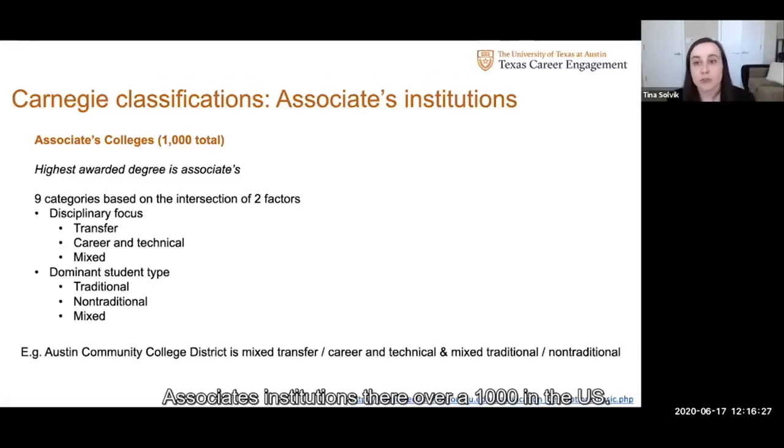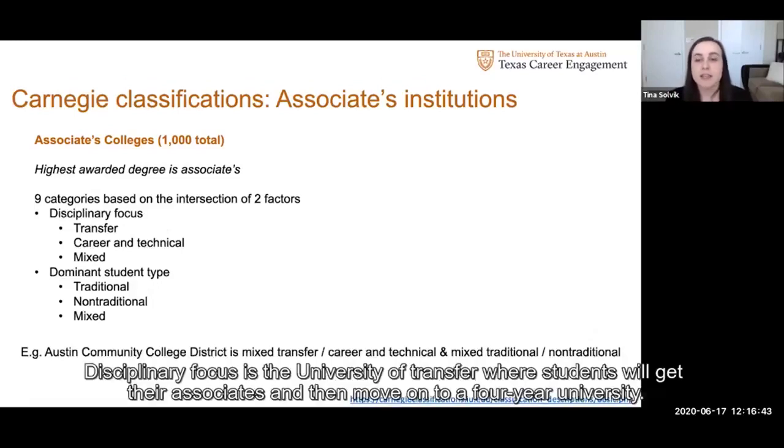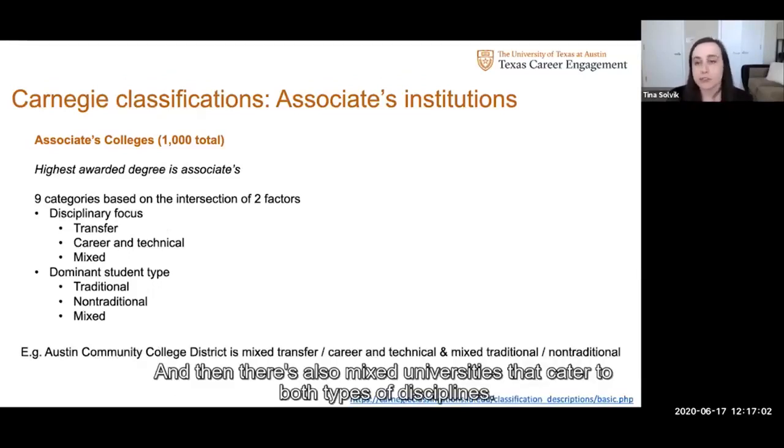Associate's institutions, there are over 1,000 in the U.S. And the highest awarded degree will be an associate's at that type of college. So this is where it gets more complicated. There are 9 different categories, and they intersect 2 different factors. Disciplinary focus: is a university a transfer institution, where students will get their associates and then move on to a 4-year university? Or is it a career or technical university where that's going to be the highest level of education many students will procure, and then they're going to be trained to get a job right afterwards? And then there's also mixed universities that cater to both types of disciplines.